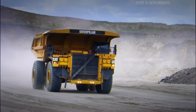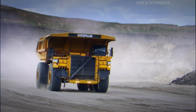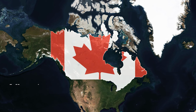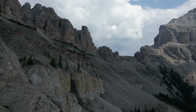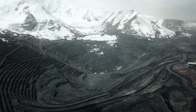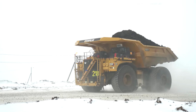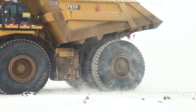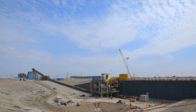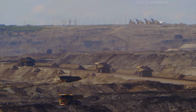The 797F isn't built for highways. It's built for open-pit mines. And nowhere is it worked harder than in Alberta, Canada, home to the largest oil sands operations on the planet. These sites are more like engineered landscapes than traditional mines, and the 797F is the workhorse that makes them run. You'll find fleets of these trucks operating in places like the Kearl Oil Sands Project and the Suncor Millennium Mine.